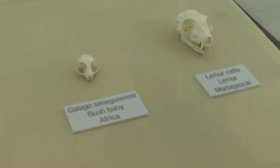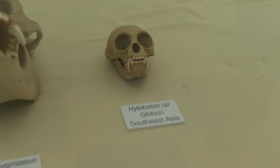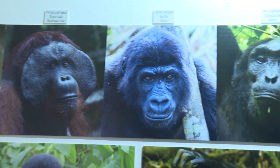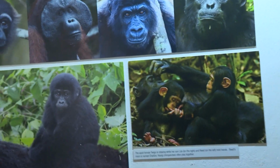This sort of intermediately sized one is from a gibbon, which is actually from Asia. But here in Uganda, we actually have gorillas, chimpanzees, we have monkeys, and we also have these bush babies, these galagos, these small primates. So we have a real richness of primate diversity here in Uganda.